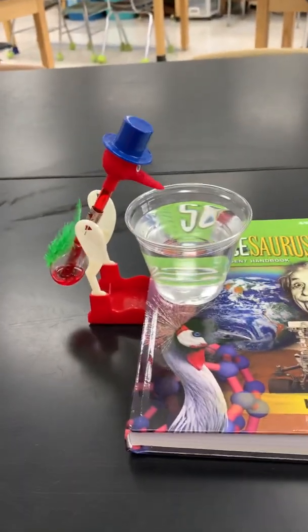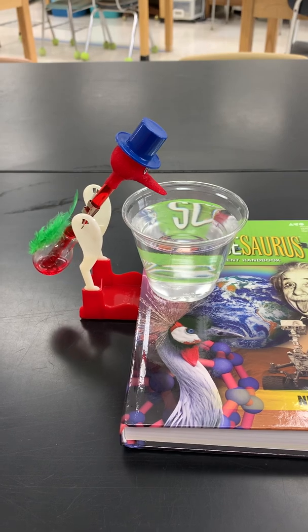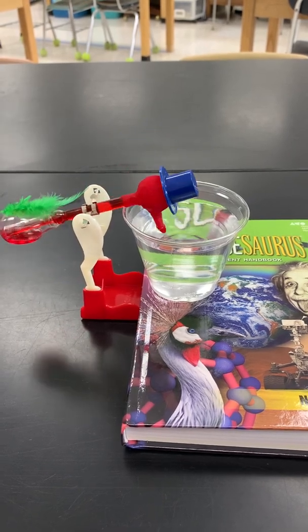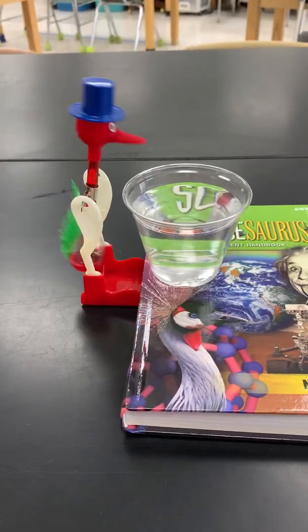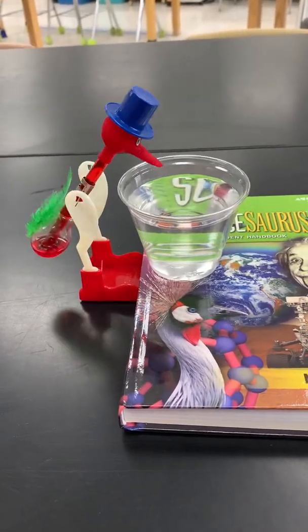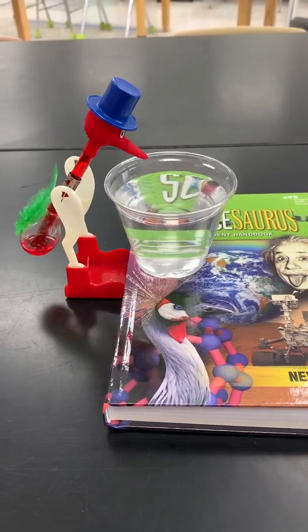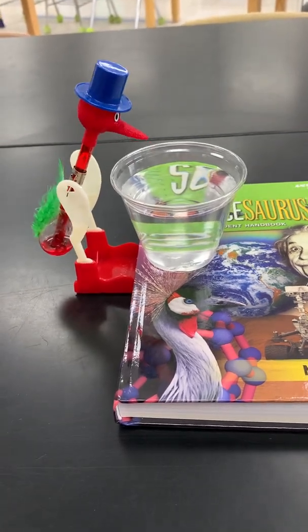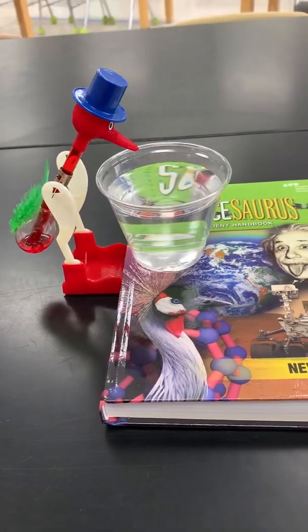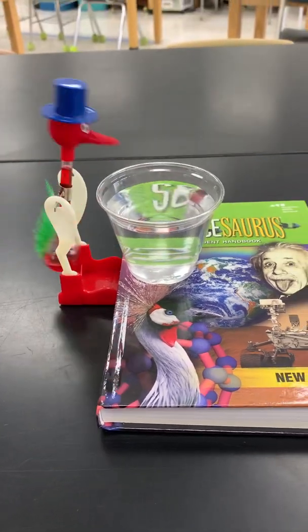All right. So we have right here, again, this bird. And the bird looks like it's drinking, all right? This, by the way, was invented by a guy named Miles Sullivan. And when he invented this, this toy was a favorite of a former president named Herbert Hoover. And Herbert Hoover was an engineer before he became president. And Herbert Hoover loved this toy.